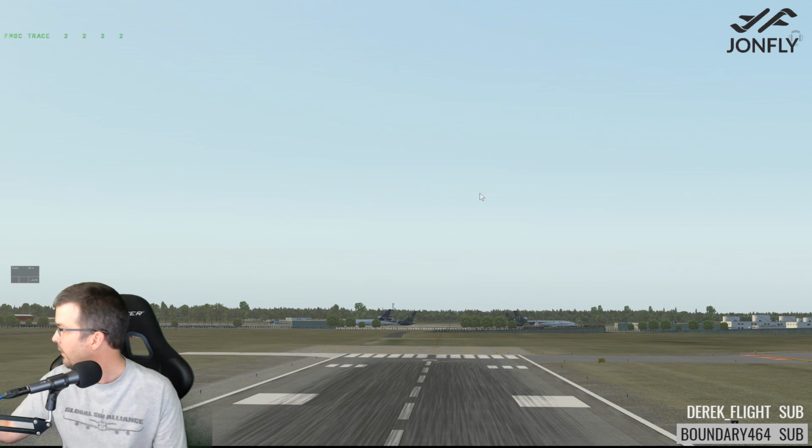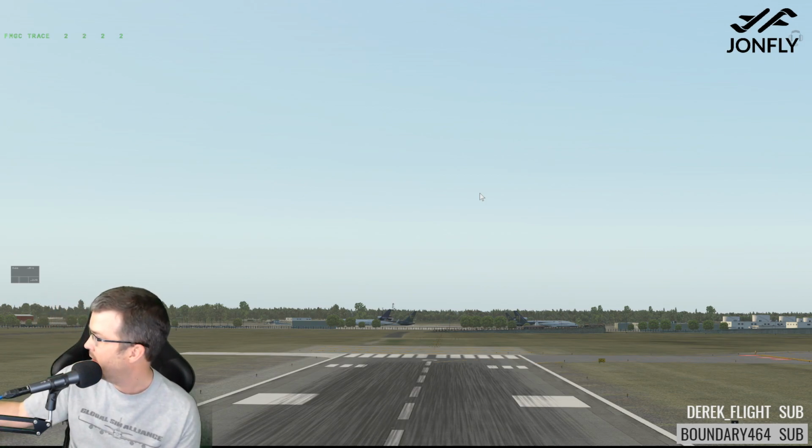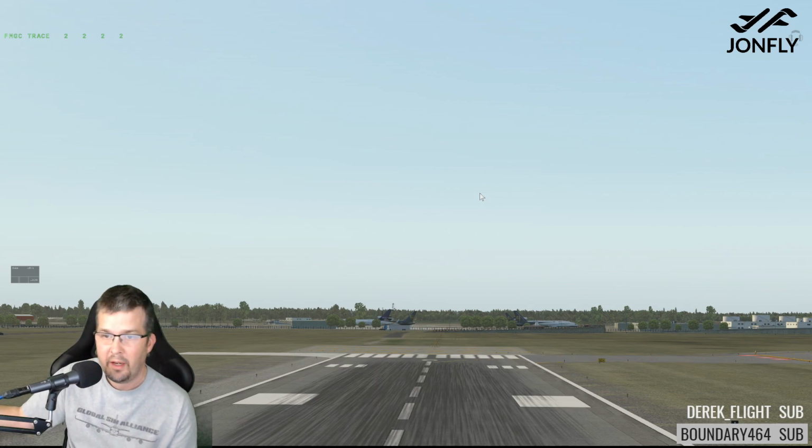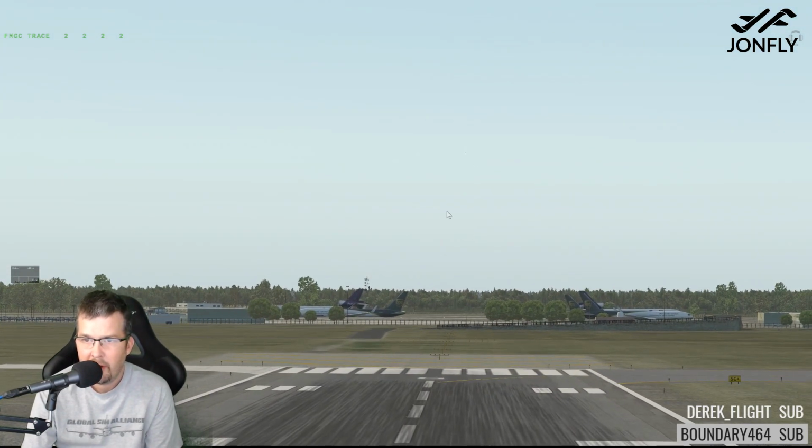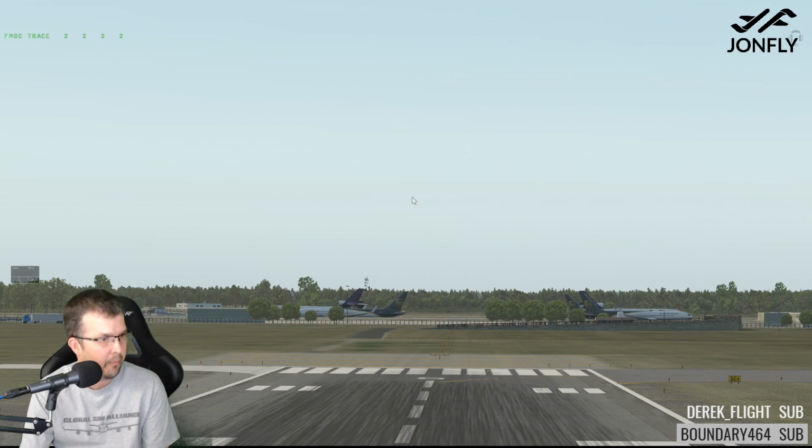Looks like the other guy's landing on the other runway, on the other side of the airport, and Maverick is about 7 miles out. So we should see him pretty soon here. He should pop into our view in just a moment.